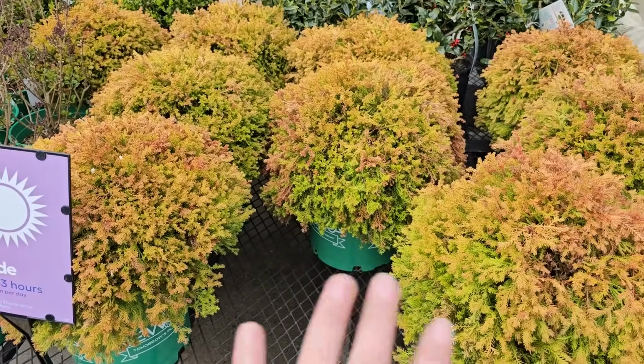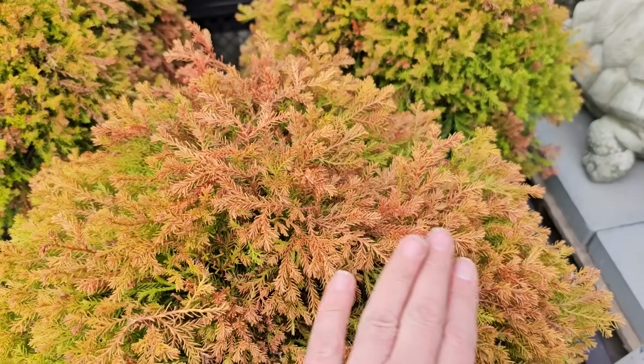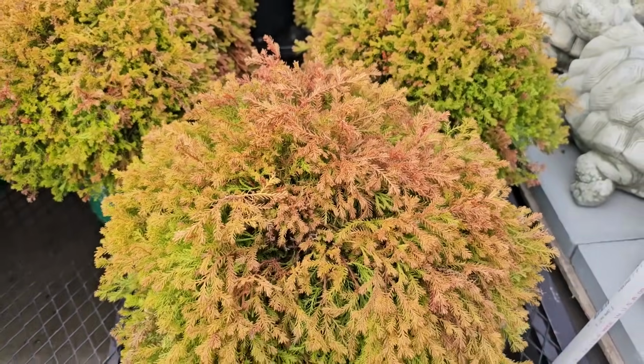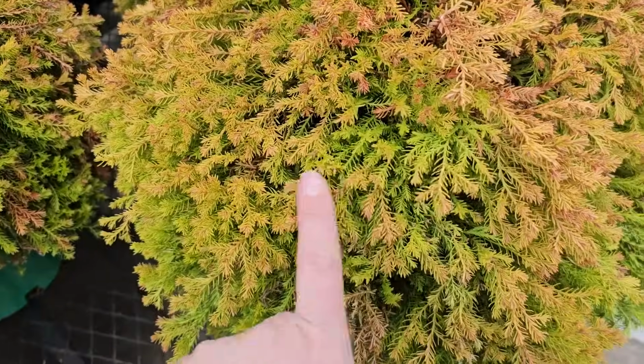And this is coming off of its winter color right now. They actually get really bronzy like this for the winter, which makes them really interesting. And then during the growing season, once it starts to warm up in spring and in summer, they have a very vibrant chartreuse color, similar to what you see here.